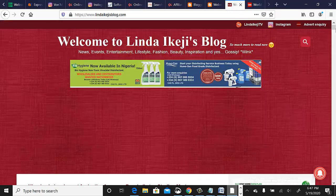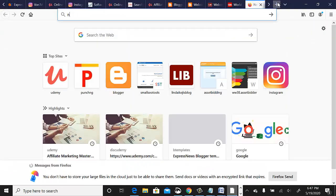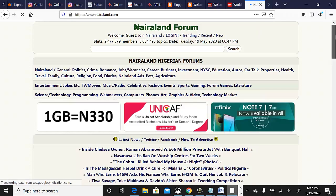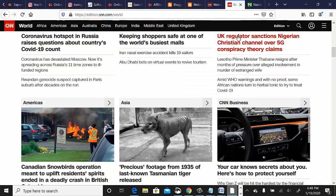You can go to BBC.com, but if you are looking at African news, or Nigerian news, you can come to Linda Ikeji, or you go to Neraland.com. From Neraland.com, you get to see the latest news around the world, not only in Africa, not only in Nigeria. You're going to see news around the world, important news that people should be aware about. So you can always pick the news here to move to your website.